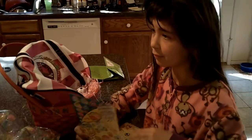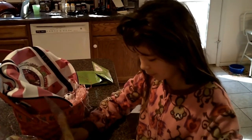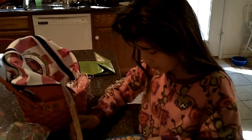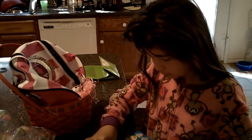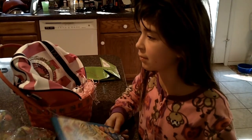Oh, it is a permanent marker, so it's a one-time deal when you draw on it. Whoa. Oh, tons of stickers. To make their faces and stuff. Yeah. A whole sticker book. Awesome. Obviously, you can't make it look like that because you only have one marker. Right.